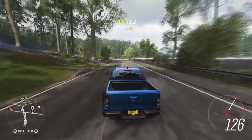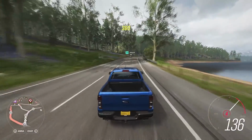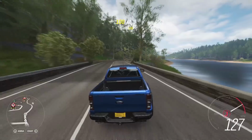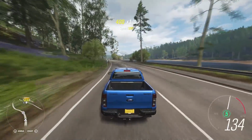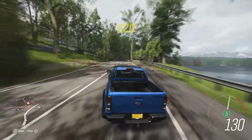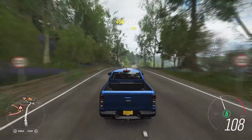Now, I am curious, though. What would happen if we put a V6 into the Ranger Raptor and tested it out against the Colorado again? We're probably not going to ever do that, but it has sparked my curiosity. Maybe I'll do it off camera and show you the results then. But yeah, I'm excited. The Colorado did it. I really and truly am.